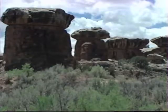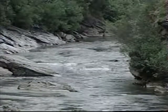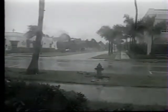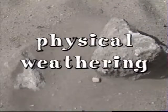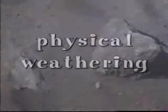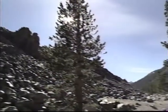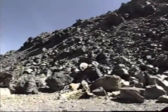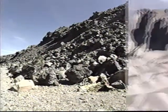So what makes weathering happen? I thought it might have something to do with the weather. But when I think of weather, I think of rain, snow, wind, stuff like that. Very good. Those forces and others cause weathering in two ways: physical weathering and chemical weathering. Physical weathering is how rocks get cracked, broken up, and worn down through physical action.